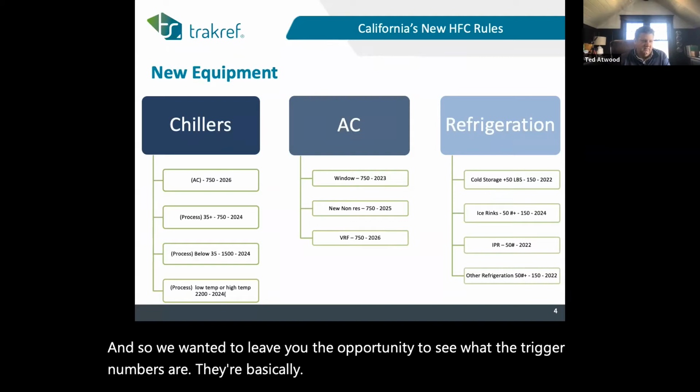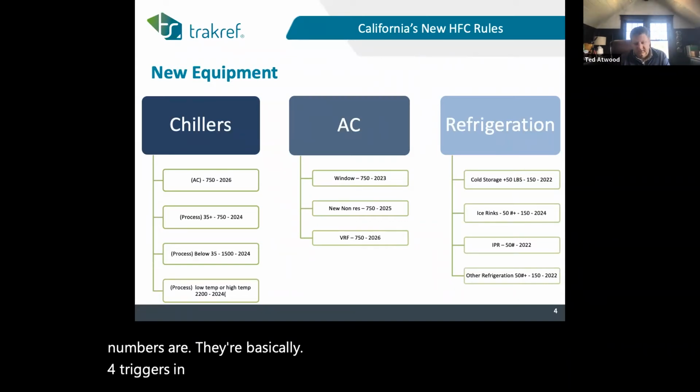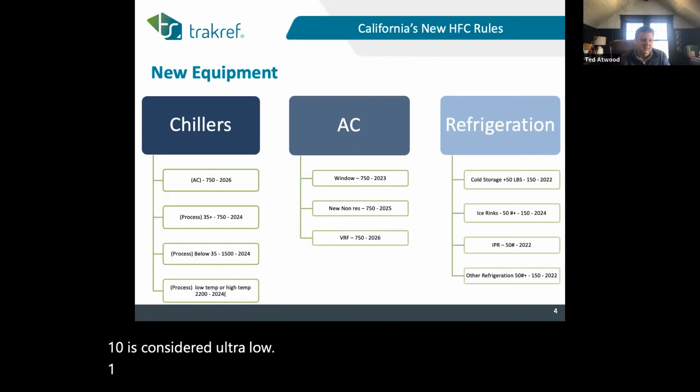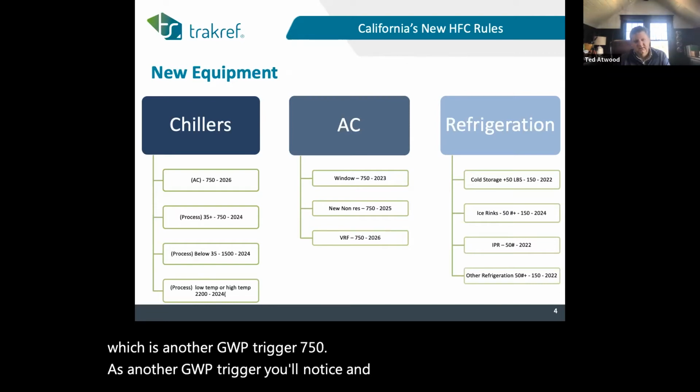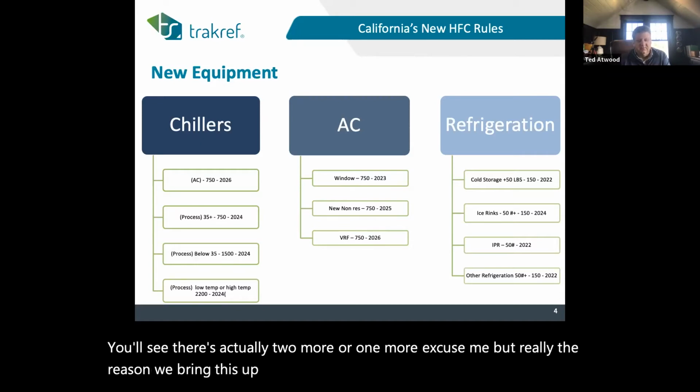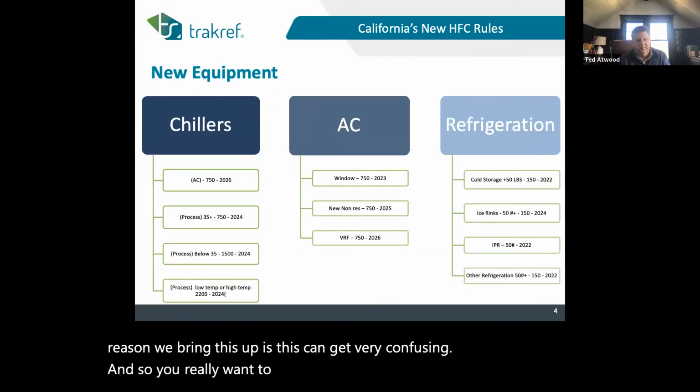There are basically 4 triggers in California, which are similar in other states. 10, anything below 10 is considered ultra low. 150, which is another GWP trigger. 750 is another GWP trigger, you'll notice, and 1400. And you'll see there's actually 2 more, or 1 more, excuse me. But the reason we bring this up is this can get very confusing. And so you really want to familiarize yourself with what your limits are.